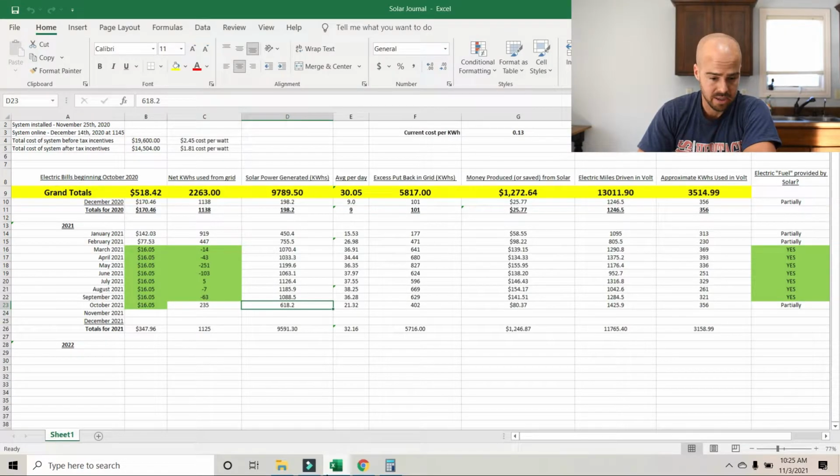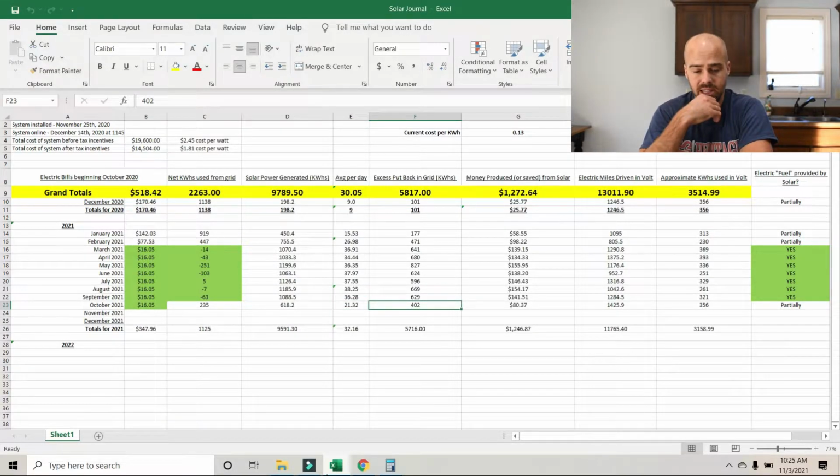Solar power generated, I already told you that, 618.2. Average per day, that divided by 29, it comes out to 21.32. Excess put back in the grid, that's the stuff that we did not use of that 618, 402 kilowatt hours were put back into the grid.